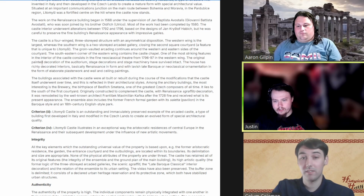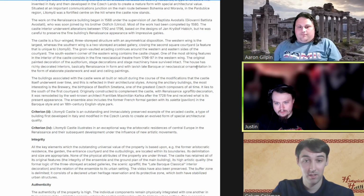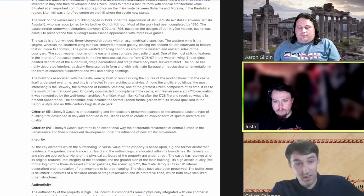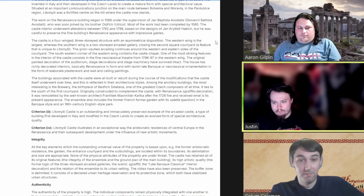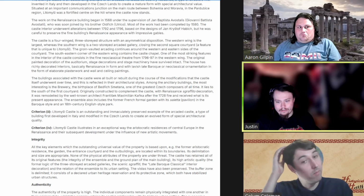And then the interior of the castle consists of a neoclassical theater from 1796 in the western wing. And they kept all the original painting, the stage decorations and machinery is still intact. The house is richly decorated, effectively in Renaissance form, and lavish in late Baroque or neoclassical ornamentation. So kind of cool, very interesting.